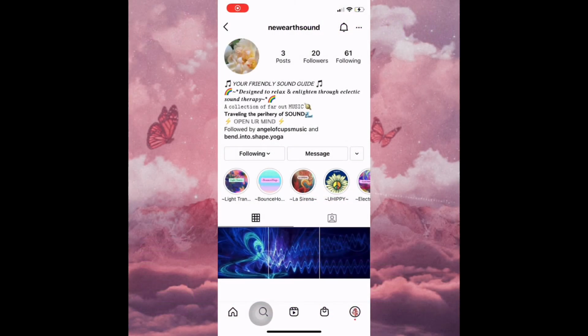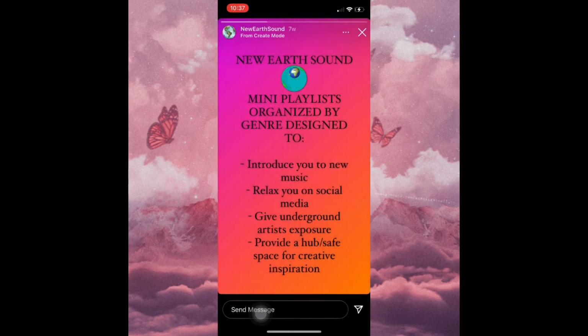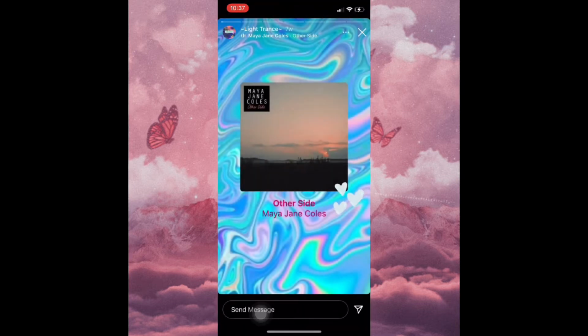Then we go to the highlights. You can see all the different highlights that we have. In the New Earth Sound highlight, we have exactly what New Earth Sound stands for and really what you're going to find on the page. New Earth Sound: mini playlists organized by genre, designed to introduce you to new music, relax you on social media, give underground artists exposure, and provide a hub and a safe space for creative inspiration regarding music.